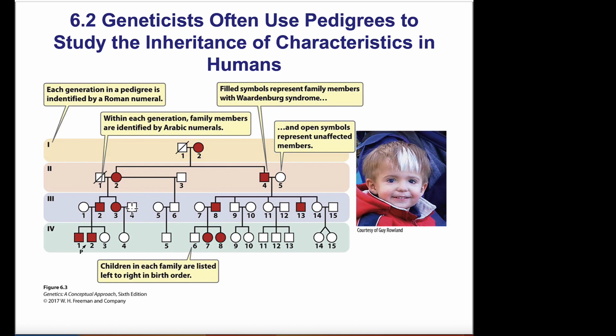And so each Roman numeral denotes a different generation. And when it's circled in, you can identify which ones are affected and which ones are not affected. Because it's a dominant trait, okay, you're going to see that the probability or the likelihood of those offspring being affected is increased with an autosomal dominant trait.